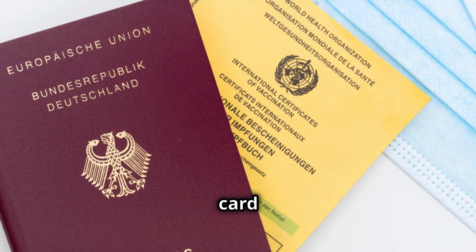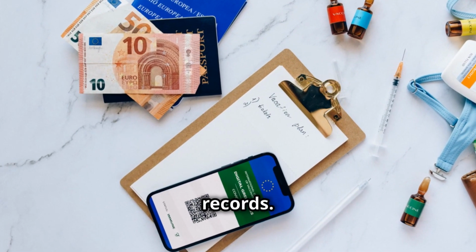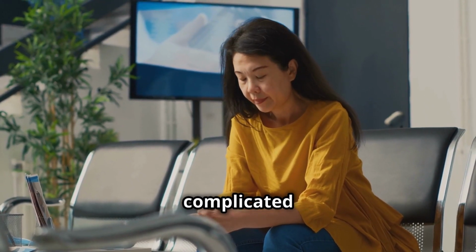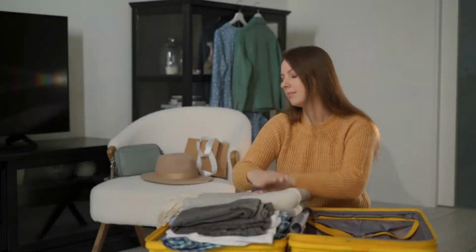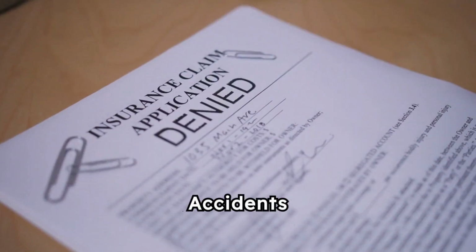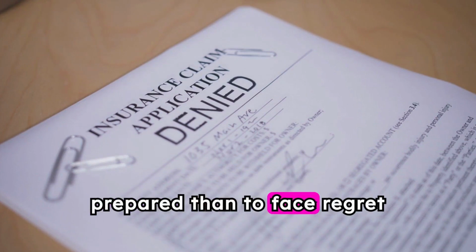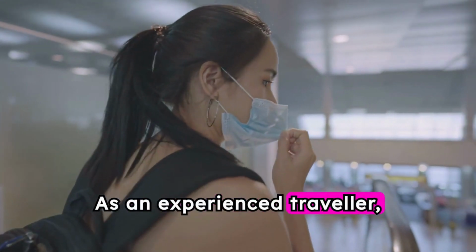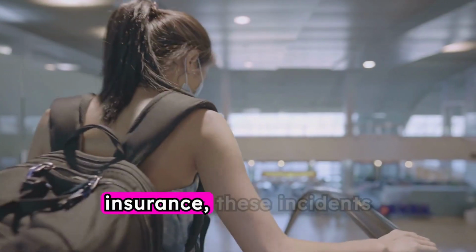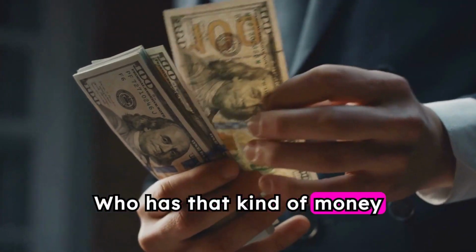Pack your health insurance card and any necessary medical documents, including prescriptions and vaccination records. Health insurance is particularly crucial, as medical care abroad can be expensive and complicated to navigate without proper coverage. If you're a traveler or digital nomad, having medical insurance is essential. Accidents and illnesses are unpredictable, and it's always better to be prepared than to face regret later. As experienced travelers, we've encountered numerous travel mishaps ourselves. Without medical insurance, these incidents could have cost us thousands of dollars out of pocket. Who has that kind of money lying around?